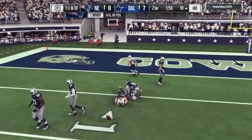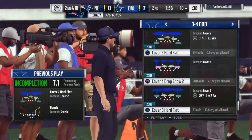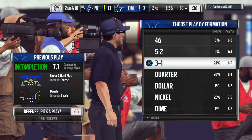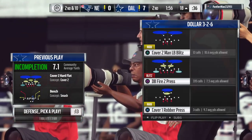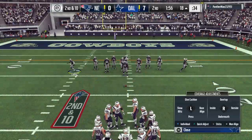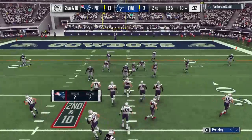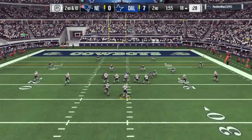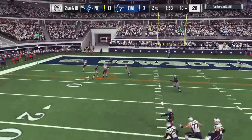And it pops free. The collision there jarred the ball loose and brings up 2nd down. After all the preparation, all the practice, a play like that will absolutely break your heart. They had everything they wanted, just unable to complete it. In the end zone, a big-time drop. Brady will try again on 2nd down.